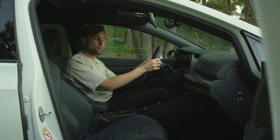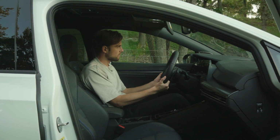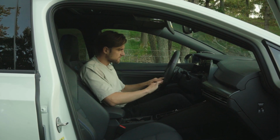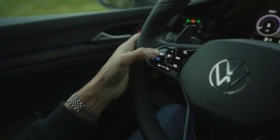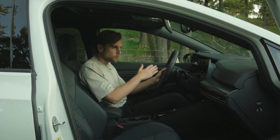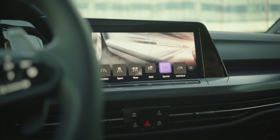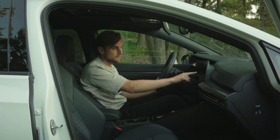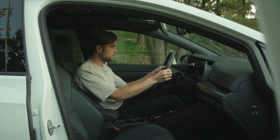Steering wheel quite big, but you know, the quality of the lever, the stitching in blue, the R logo, and the R specific button to go quickly into race, drift and Nürburgring mode, instead of having to go into the mode button and then go through. So one push and you're there.